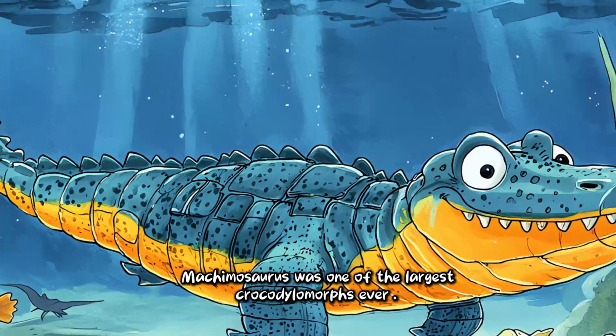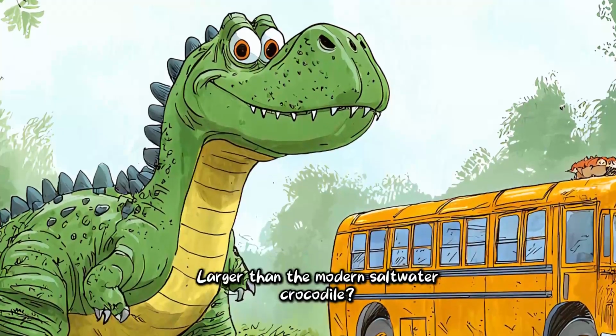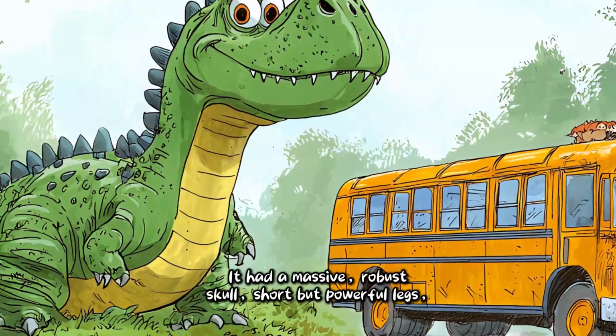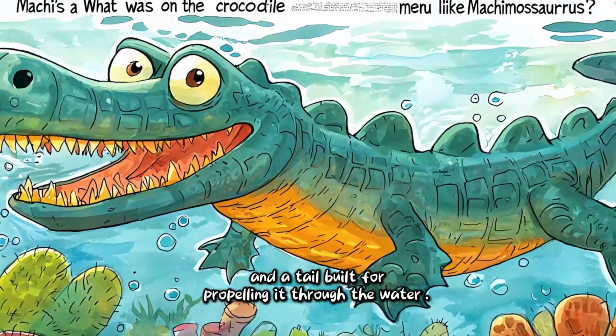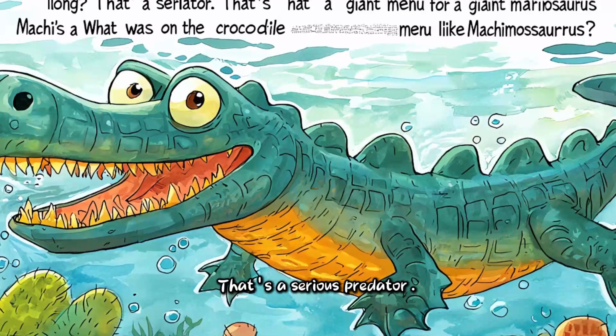And it does. Machamosaurus was one of the largest crocodilomorphs ever. Larger than the modern saltwater crocodile. Much larger. It could reach lengths of up to 9 meters. That's longer than a school bus. It had a massive, robust skull, short but powerful legs, and a tail built for propelling it through the water. 9 meters long? That's a serious predator.